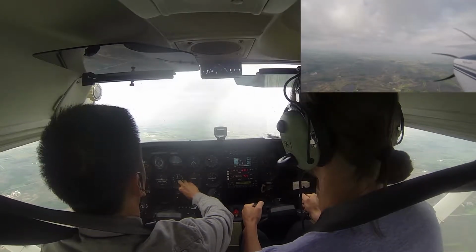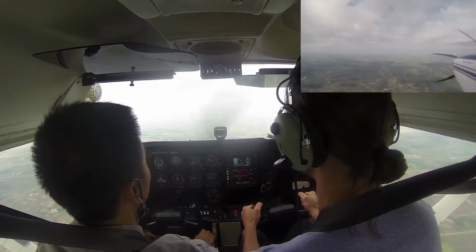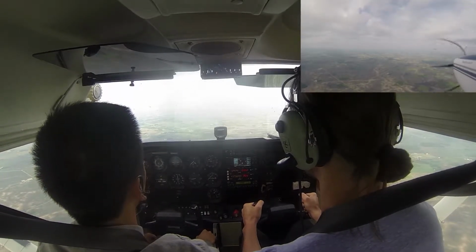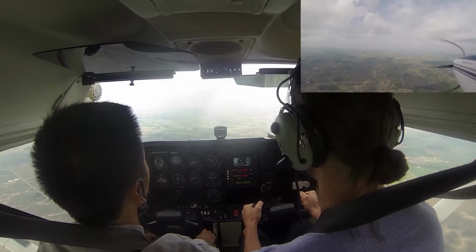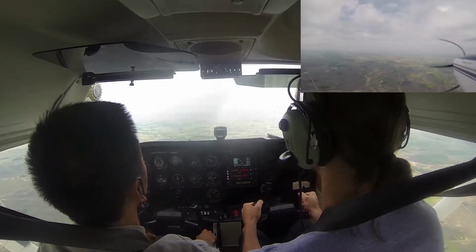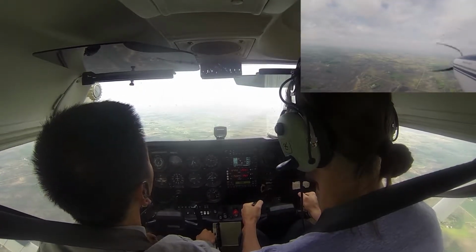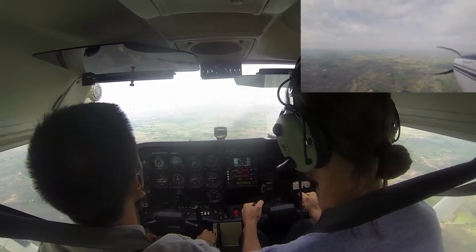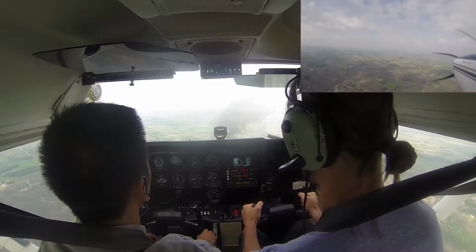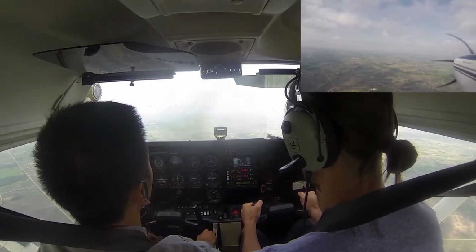So if I push the left pedal, it's going to turn us right, correct? No. You want to do the same thing. Right pedal, right aileron. Okay. Here we go. Alright, now we're too high again. Descend by 100 feet. Okay. Little more, almost there. 50 feet to go. Alright, we're almost there. That's perfect. Alright, now straight and level. That's great.